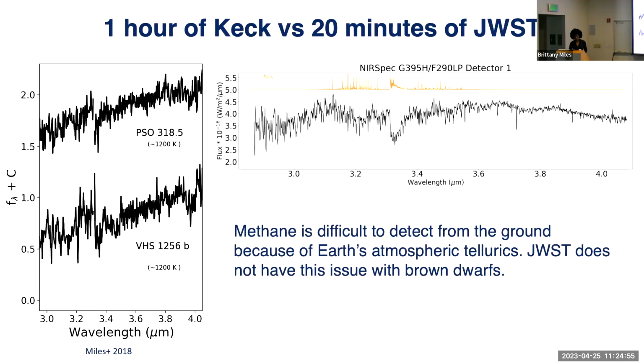And this is just a comparison of 1 hour of Keck versus 20 minutes of JWST. So I actually took this data of this object right when I started grad school. And this is the same wavelength region. It's just that there's low transmission, and also the lines vary. Precipitable water affects how you reduce the spectrum. And so this methane feature is very hard to see from the ground, but very obvious to see with JWST in less time.